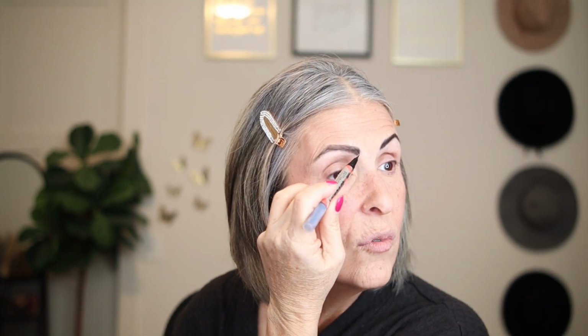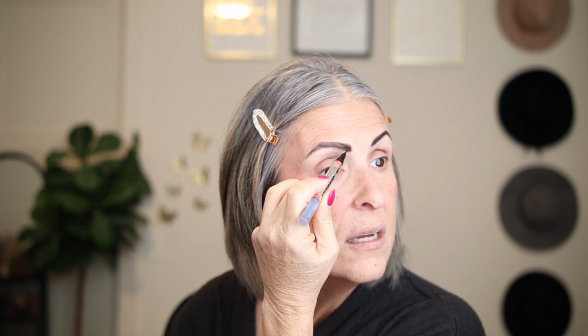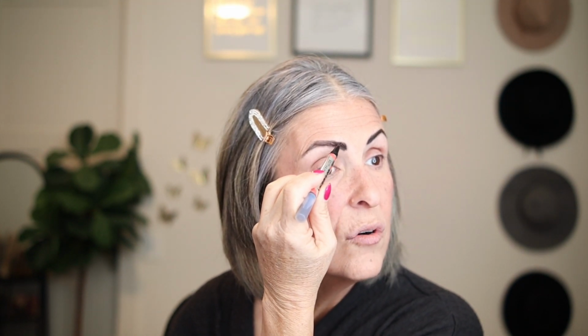I did talk about this in my product reviews for January because I did kind of revisit it in January. And it is definitely going to make its way back into my routine of daily beauty stories. So you will be seeing this featured a lot more, just because I think it is a really nice product. And it does a nice job of drawing in hair-like strokes.